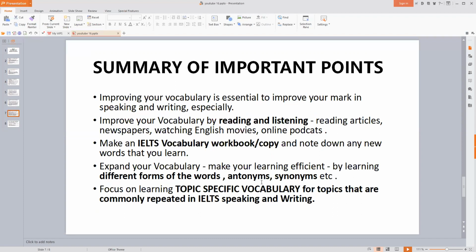Also, as there are many topics and it's quite an overwhelming experience, you should especially focus on topic-specific vocabulary for the topics that are commonly repeated in the IELTS speaking and the writing exam. And in the previous slide, I just told you all the common themes that come up quite frequently, like education, like health, like technology, weather, okay? So you should target these areas, these topics, and read about them and learn vocabulary related to them, okay?